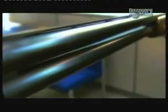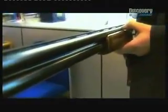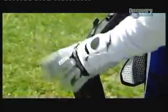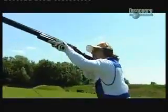Shotguns have been in military service for almost a century. They're ideal for close-quarter battle, and they fire a whole range of lethal ammo. But most combat shotguns are adaptations of civilian hunting weapons. Very few have been designed from the ground up for military purposes. That is, until now.